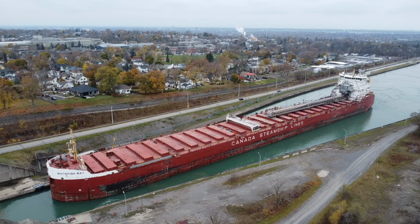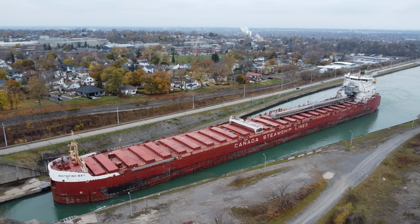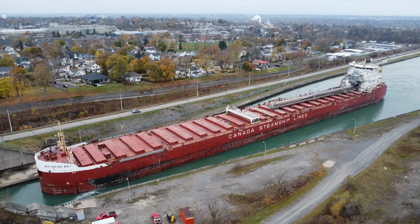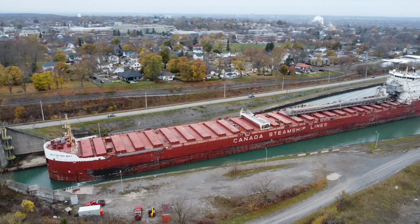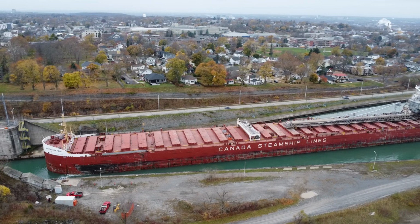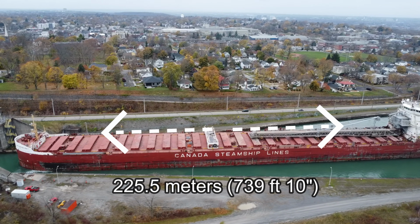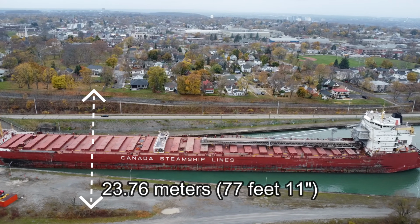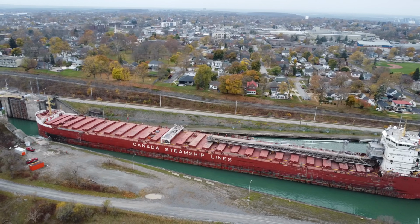This is the CSL Whitefish Bay. She is a self-unloading lake freighter operated by Canada Steamship Lines, and here are some of the key details about the vessel. She is a Trillium-class freighter, which is part of CSL's fleet designed for maximum fuel efficiency and minimal environmental impact. The ship has a length of 225.5 meters, which is 739 feet and 10 inches, and she has a beam of 23.76 meters, which is 77 feet and 11 inches.